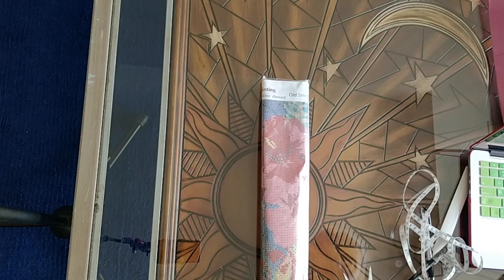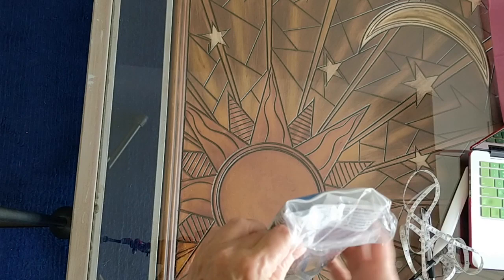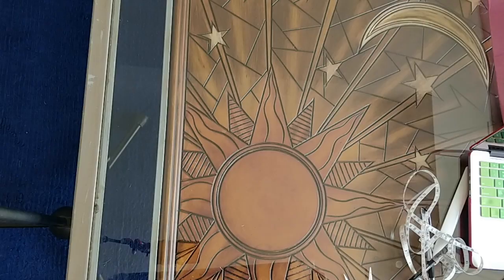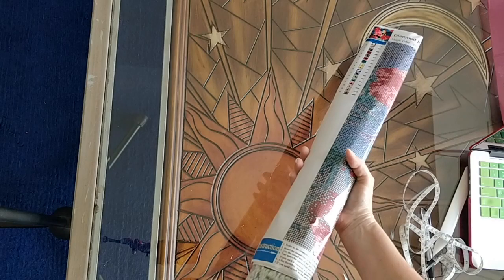Okay. So, I think this is sealed. Where is it sealed? Here. So this is not that crinkly cellophane. This is like a softer plastic bag. All right. Whoops. There we go. I'm not going to be using that again. Take out the kit and the diamonds.